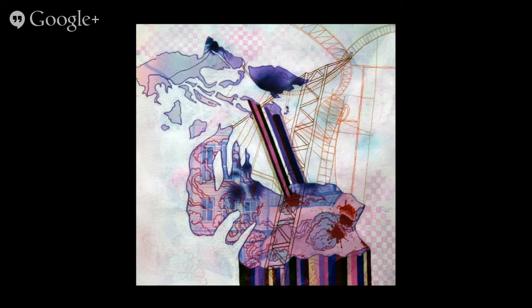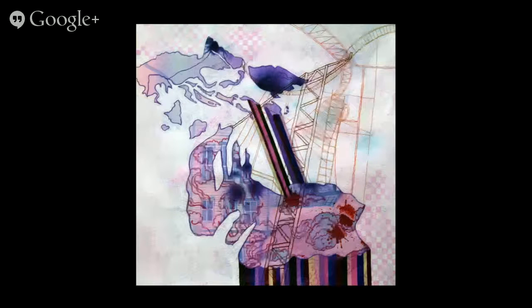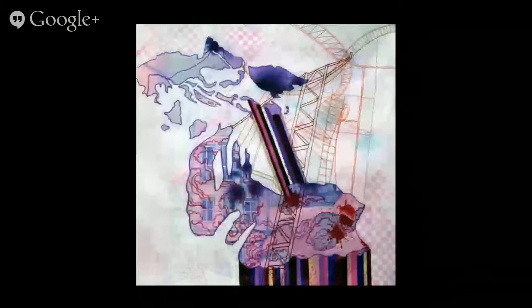This particular image reminds me more about pattern making in some ways, especially with the checkerboard in the background and some of the underdrawings coming through. I don't know if that's a brain-looking thingy, a blood splatter-looking thingy, and some cloud formations on the left-hand side. Was that an appropriation, or was that something that you drew in there purposefully?